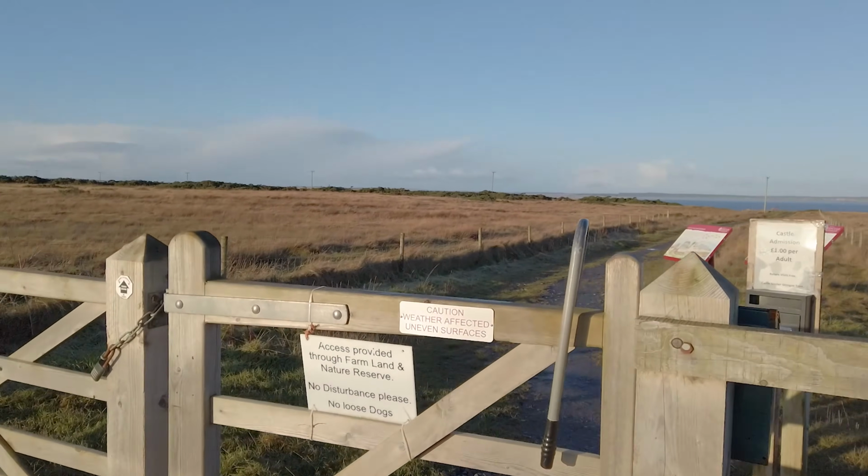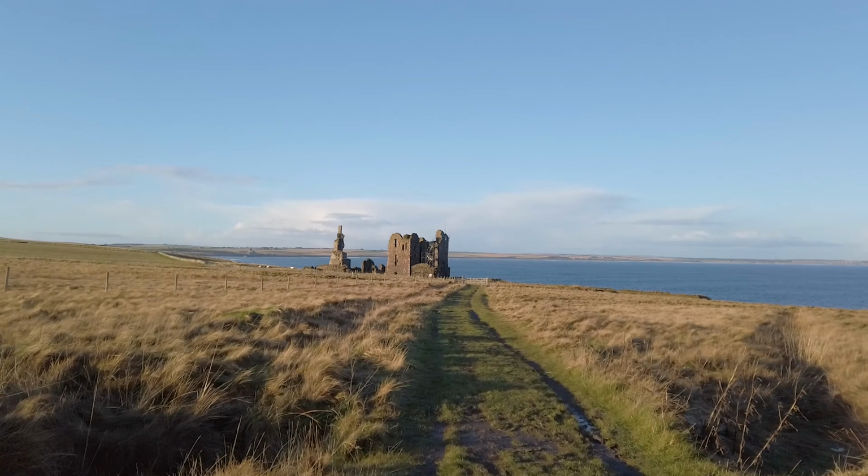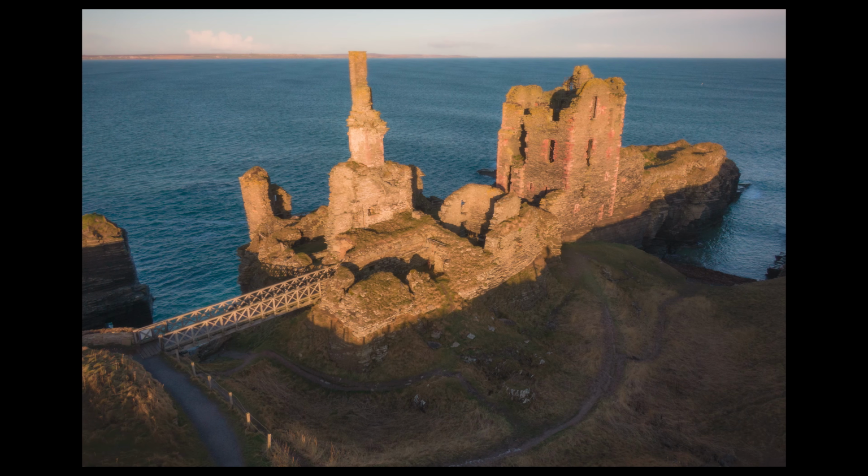There are some signs that show you information about the history of the place, but photographing it is a little bit tricky. I was there for sunrise, and with the sun on the ocean side, it's tricky to find a good composition. So I only really got some pretty cool drone shots there.